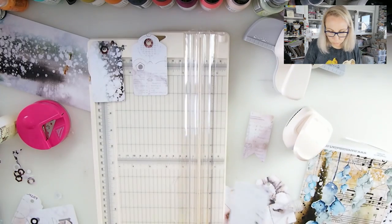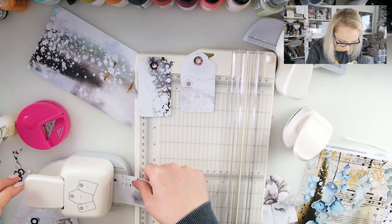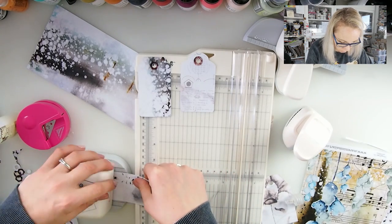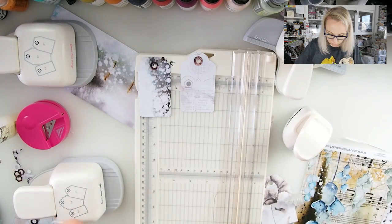Now, whichever end you like to do, whether you prefer to do this regular one, or maybe you prefer the kind of roundy one, it's up to yourself.